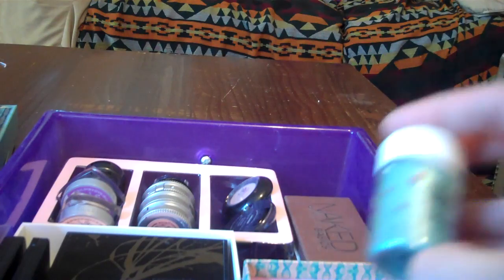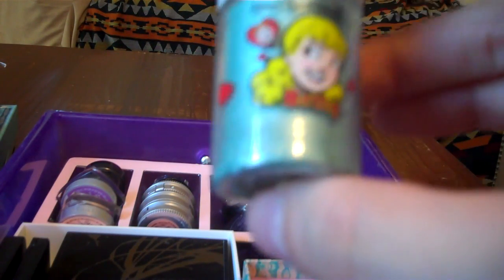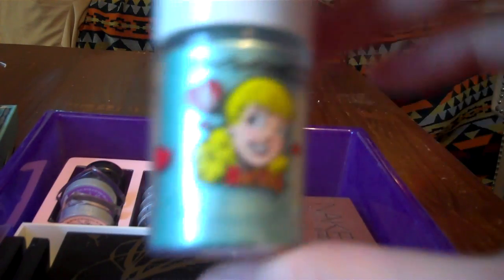These are some pigments from Victoria's Secret when they were doing makeup, and one is kind of a pinky shade, and one is a more golden shade. I think I'm going to pass along the pinky shade and hold on to the golden one, but these are actually really beautiful pigments. Here's another pigment from MAC. I never used this, but it is so cute.